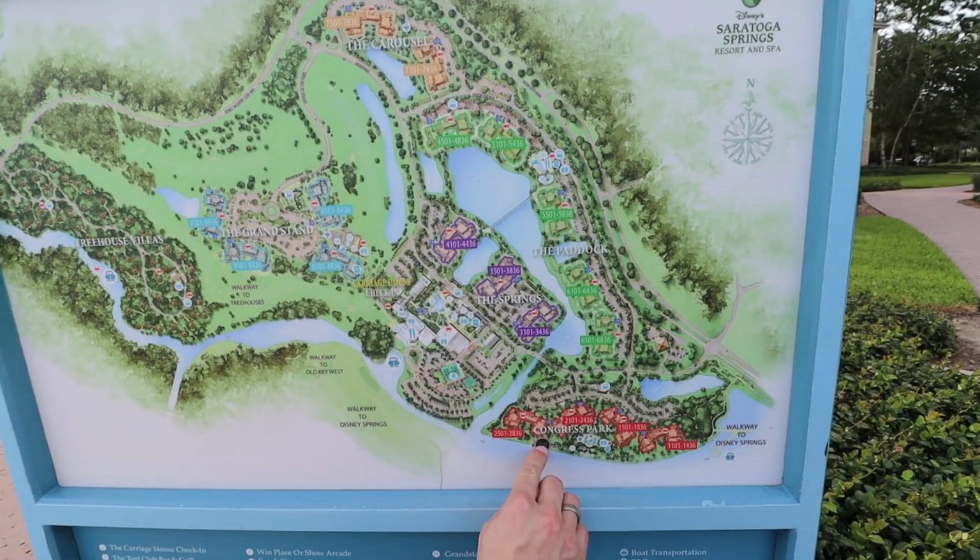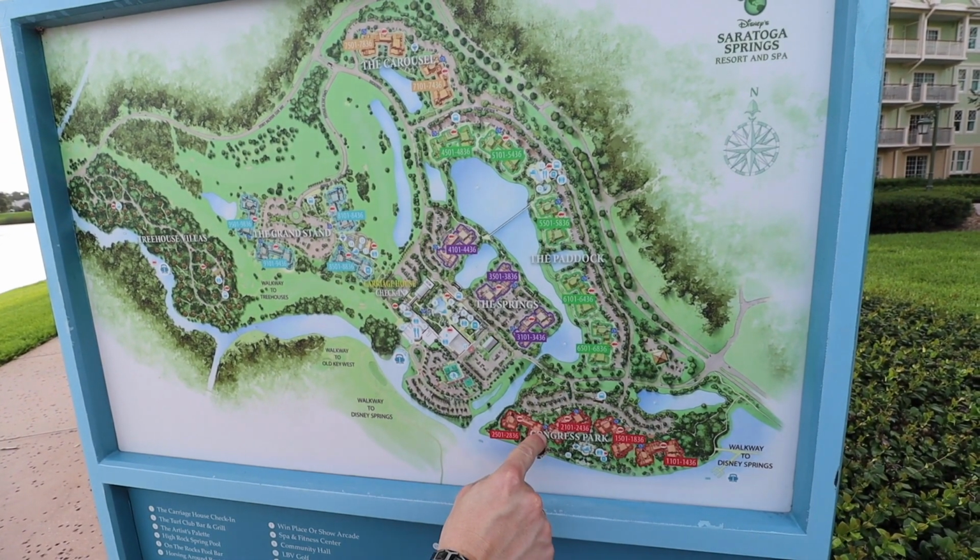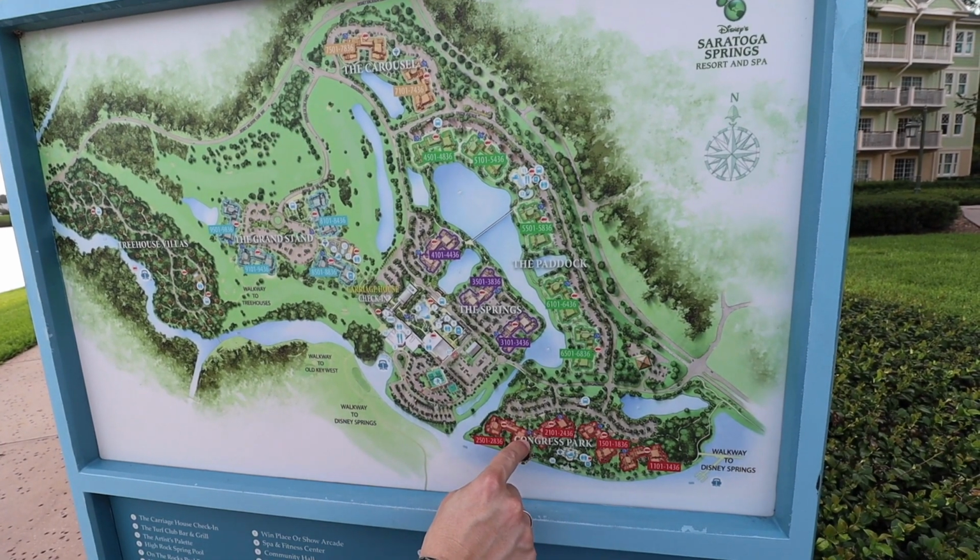So here we are, Disney Saratoga Springs, just outside of our villa, and we are staying in the Congress Park section of Saratoga Springs, and we are in villa number 2345. How about that? 2345, easy to remember, right? Easy. We have a one-bedroom villa, and again, this is part of Disney Vacation Club.